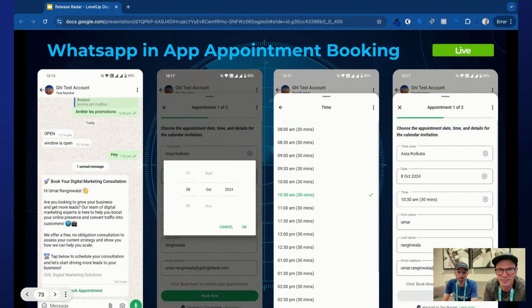This is awesome. This is live right now. You've got WhatsApp appointment booking flows inside of WhatsApp that book into HighLevel calendars, which is awesome, right?